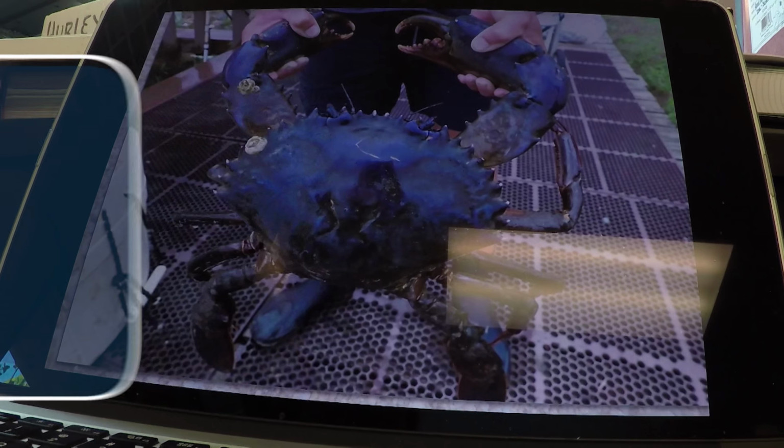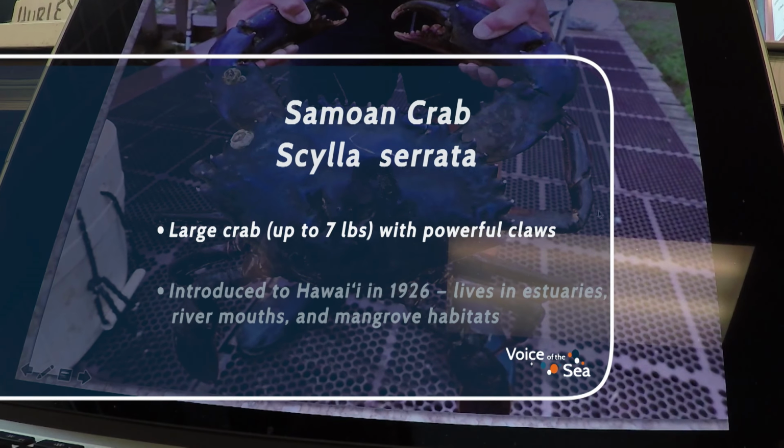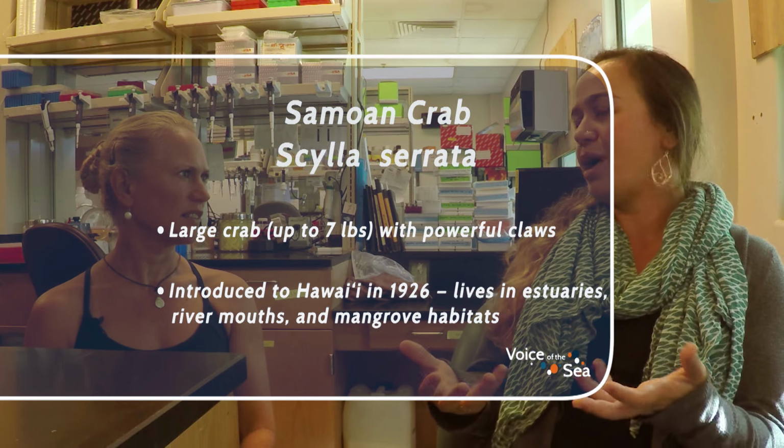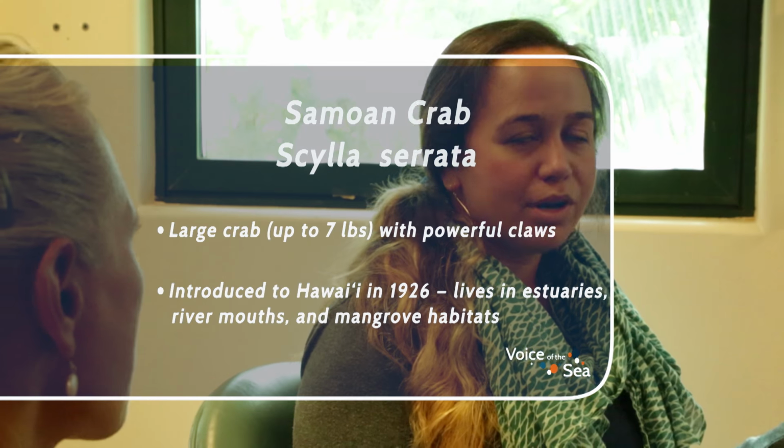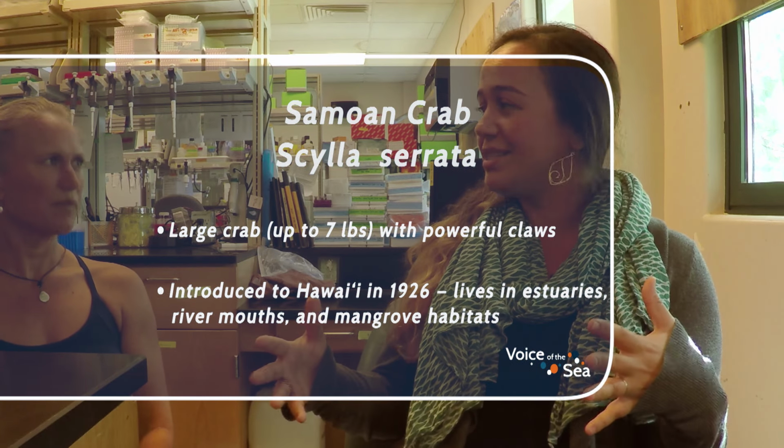This one is Samoan crab, so this is the introduced one. Remember how I was saying it's a monster? Yeah, because look at how huge it is. In Hawaii, we call it Samoan crab, but we call it that because they were imported from Samoa. It has spread across the islands since the 20s. It's found pretty much on all of the main islands.